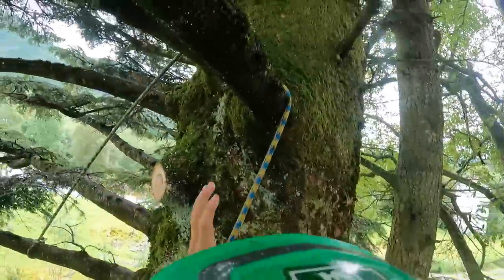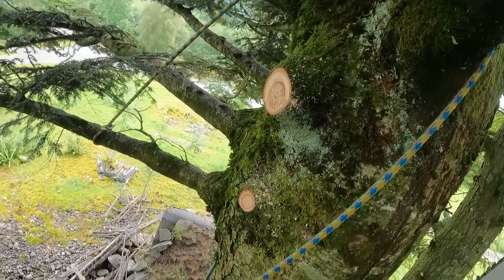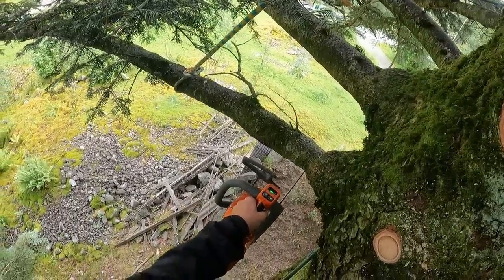So sometimes you just don't have all the fancy gear, you got to do it the old school way. This is a small village here. He's actually never even used a porta wrap. He's 21. He hasn't been climbing that long. He doesn't have the fanciest stuff, so that's why we're doing it this way.